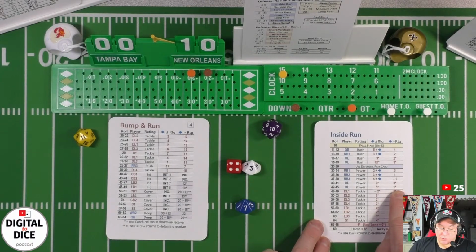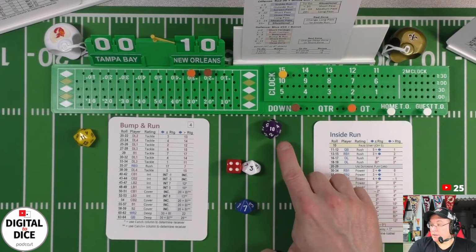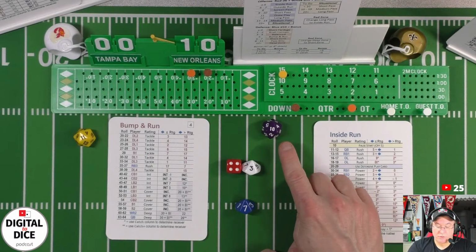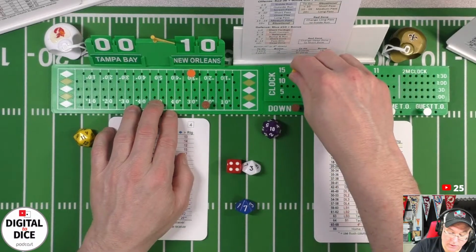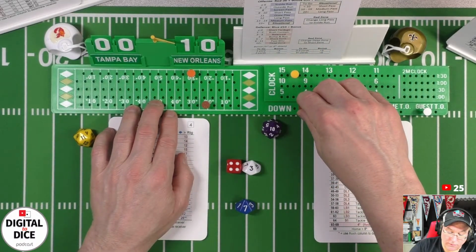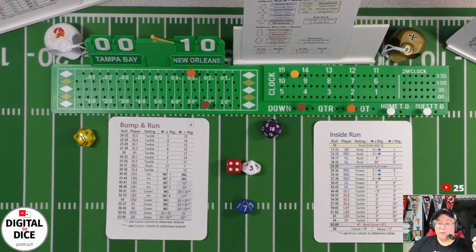and it's only a 1-yard gain. And who's going to get it? Because it's not specified, 18, so on the rush, 18 is my running back 2, Tony Galbraith. So Tony Galbraith gets 1 yard. 30 seconds off the clock, and it's second down. And that's kind of the slow way of playing the game here.